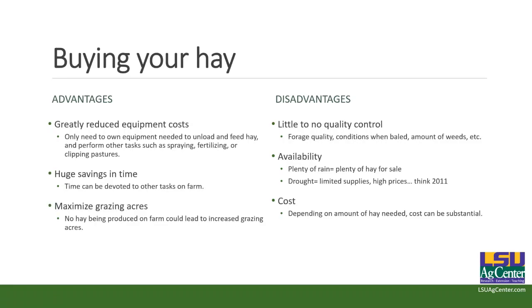And finally, buying the hay. Advantages of buying hay is greatly reduced equipment costs. Just kind of like hiring a custom baler, you can get by with only the bare minimum of equipment, just a big enough tractor to perform the other tasks on your operation, such as spraying or fertilizing or bush hogging, clipping pastures, whatnot. You can see a huge savings in time by buying. That time can be devoted to those other tasks on the farm. And maximizing grazing acres. This is unique to buying your hay.